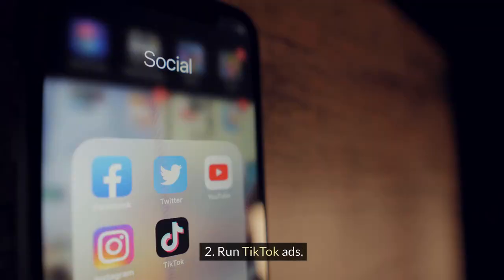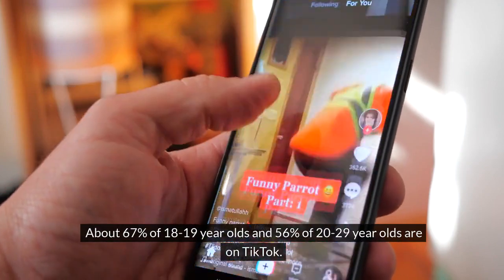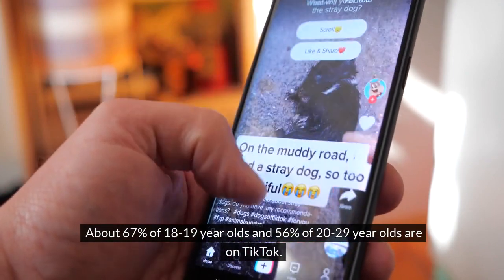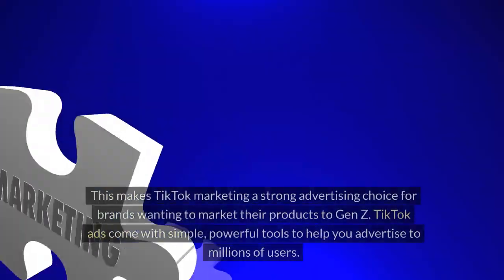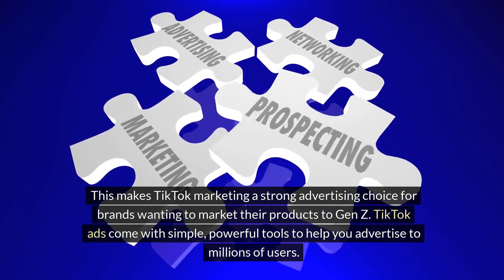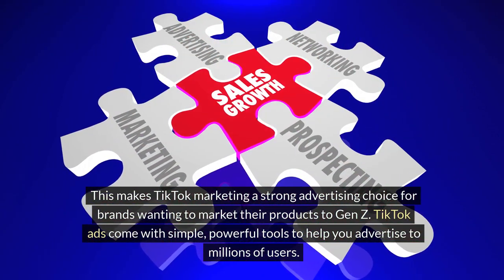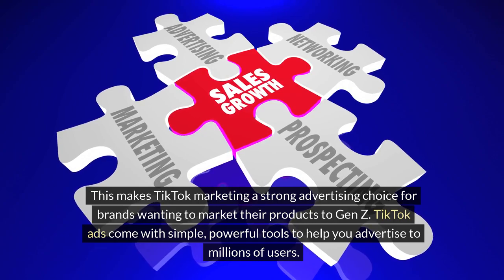2. Run TikTok ads. About 67% of 18-19-year-olds and 56% of 20-29-year-olds are on TikTok. This makes TikTok marketing a strong advertising choice for brands wanting to market their products to Gen Z. TikTok ads come with simple, powerful tools to help you advertise to millions of users.